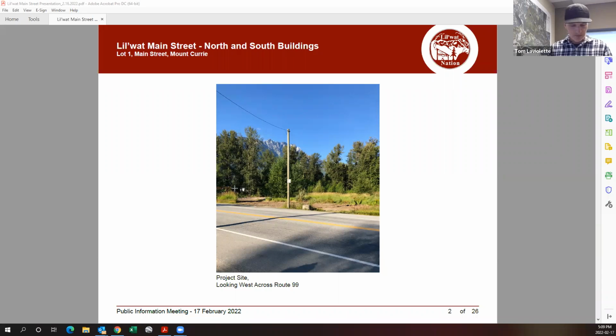We received our first response from the SLRD, which included the recommendation that we also needed to do an OCP amendment at the same time. So this is a joint rezoning and OCP amendment. In December of 2020, it went for its first reading at the SLRD board and received unanimous approval by that board. So we are currently right now in between first and second reading. That is basically the context.